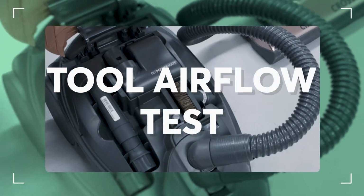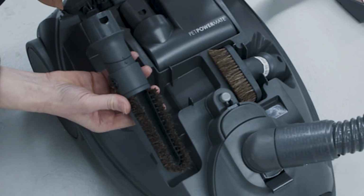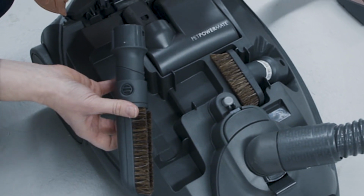Another thing we look at is tool airflow, which is basically if you're to use the tools on an upright or a canister vacuum, with those vacuums, would they lose suction over time after they've been filled up?